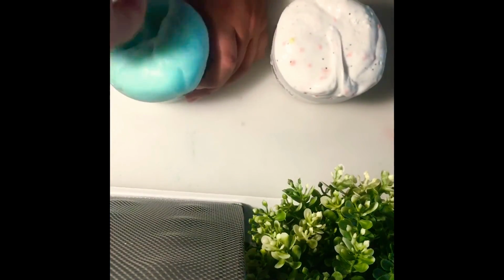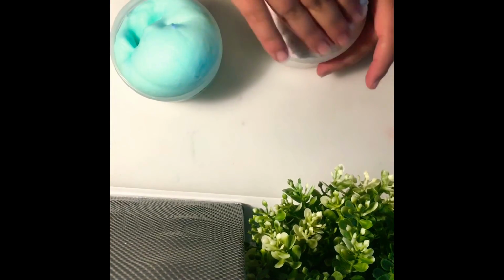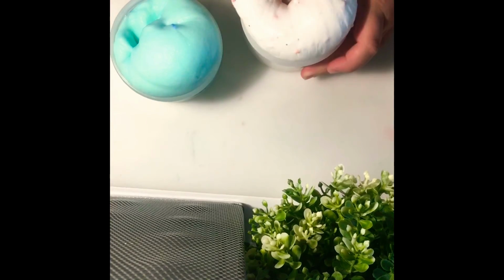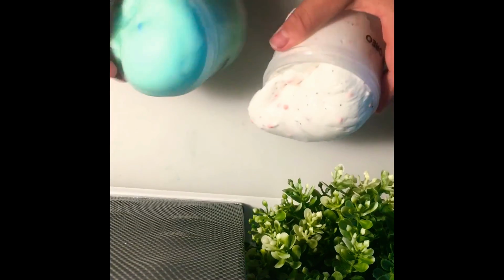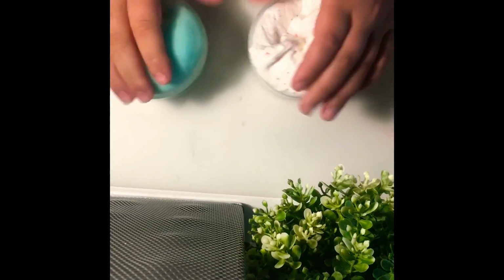Overall, these slimes were so good and amazing, and such high quality. I have nothing bad to say about his slime shop, and I definitely recommend ordering from them. So I give his slime shop a 10 out of 10 on everything.